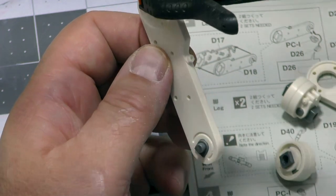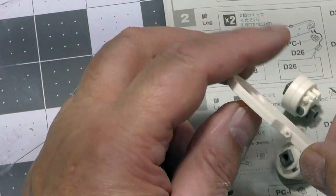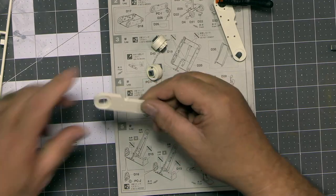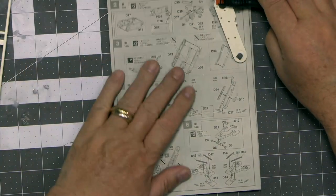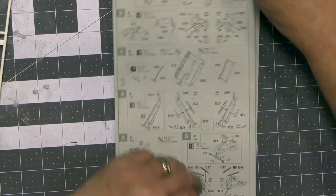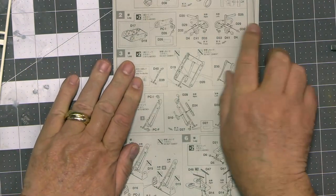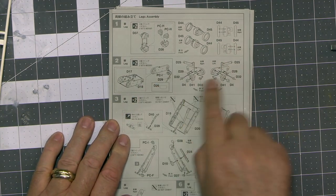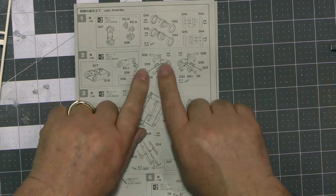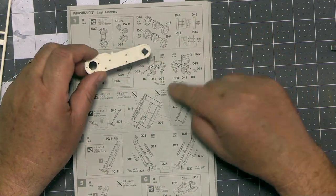There. So we'll give that a few seconds. And so that gives us all of these parts. And that completes one, and now I'm on to two here. And so I've got all these little doodads that need to go on here.